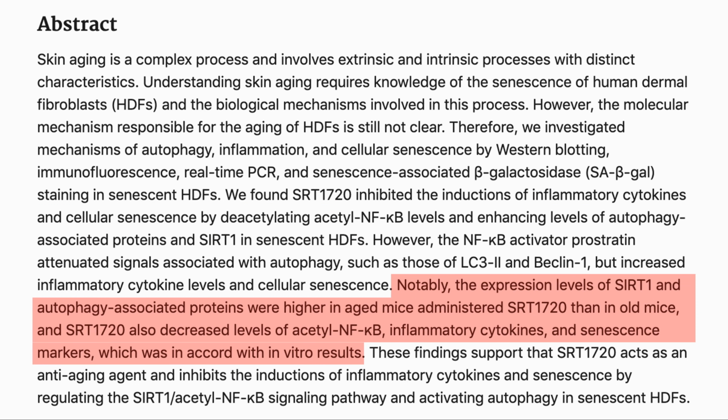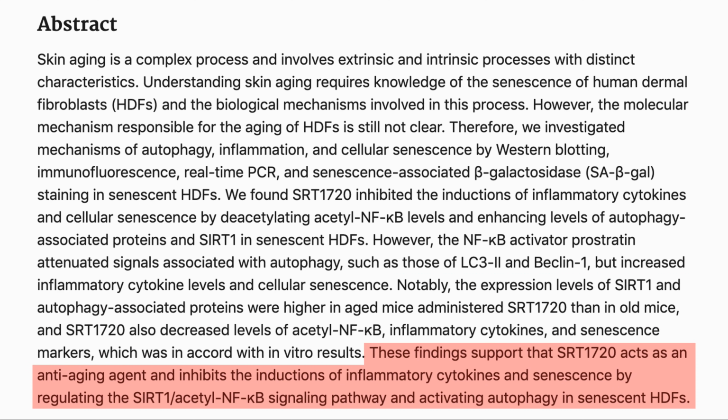Similar results were also shown in vivo for mice. And as they sum up, SRT-1720 acts as an anti-aging agent and inhibits the induction of inflammatory cytokines and senescence by regulating the SIRT1 acetyl NF-kappa B signaling pathway and activating autophagy in senescent HDFs.